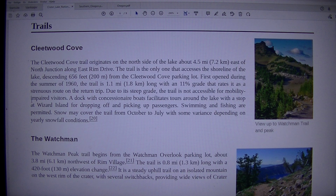Due to its steep grade, the trail is not accessible for mobility-impaired visitors. A dock with concessionaire boats facilitates tours around the lake with a stop at Wizard Island for dropping off and picking up passengers. Swimming and fishing are permitted. Snow may cover the trail from October to July with some variance depending on yearly snowfall conditions.